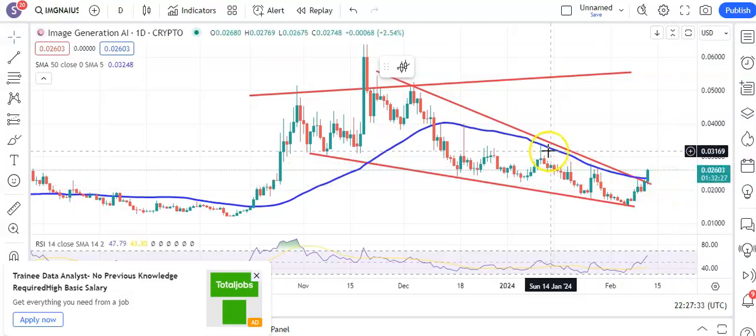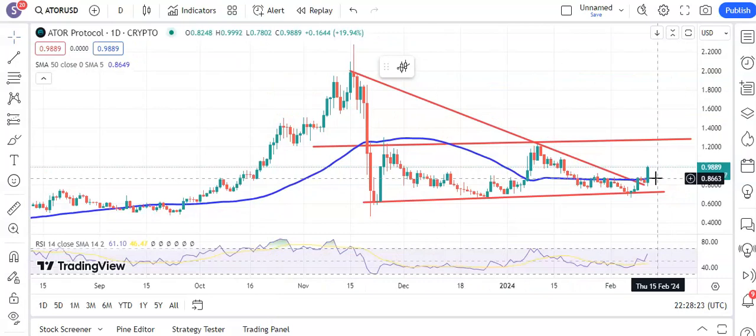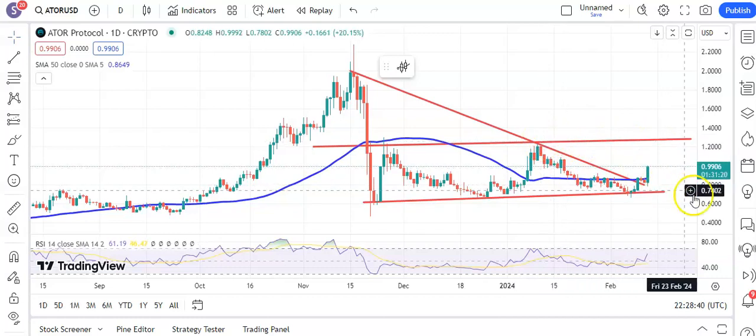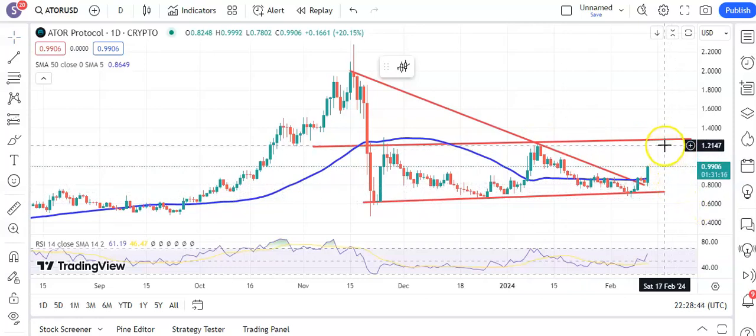ATOR is next, and here you can see there's been a break of a rising 50-day moving average there at 86 cents. Above that, looking for the top of that rising trend channel from back in November around the $1.25 zone, which has been basically the resistance for this crypto since that time. Obviously, failure there back in January at that level. But the key here, holding above the 80 cents area in order to get that $1.25, ideally by the end of this month.